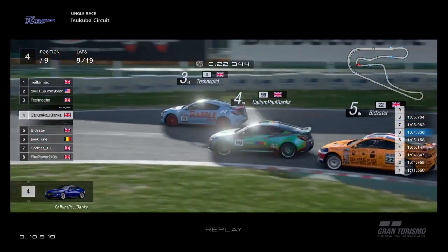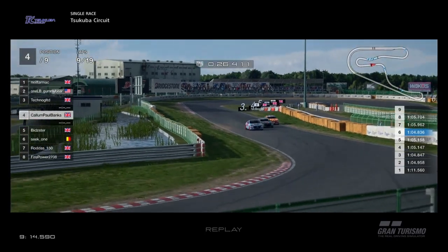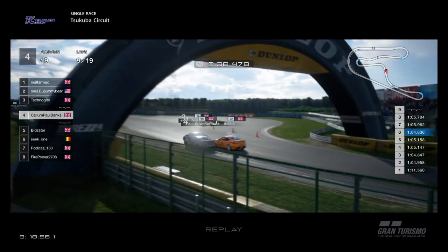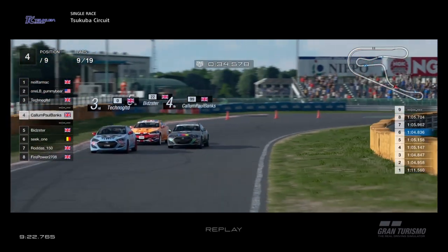Into the second corner. Techno runs wide. Callum gets up the inside. He's right up the inside. Bidzster tries to make it 3 wide. No, not now. Don't do that yet. As we go around this corner, Bidzster up the inside of Callum then. Bang, bang, bang, have that. It's like touring car racing. And then down towards the hairpin.